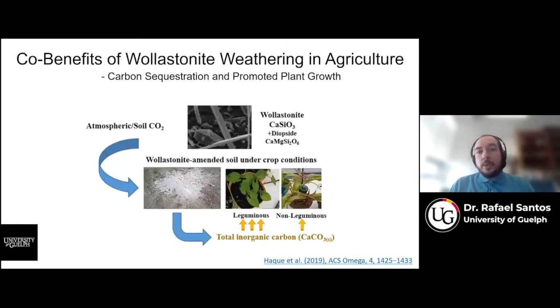Now, the other important thing to consider in enhanced weathering is that not only do we want to sequester CO2, we also want to be able to benefit plant health and soil health, because that's a way of convincing farmers to use minerals in their practices. So we often speak of what are called the co-benefits of enhanced weathering. The co-benefits can include supporting plant growth, properties such as being antifungal, improving water retention of soil, and so on. These are some of the effects that we have been studying with wollastonite at the same time that we study its ability to sequester CO2.